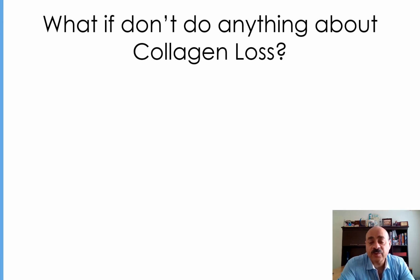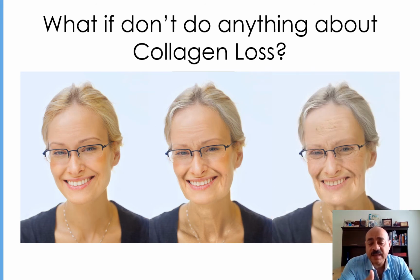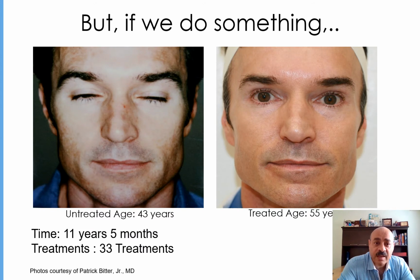So what if you don't do anything about collagen loss? We age, and with aging we have all the manifestations of skin aging, like skin laxity, large pores, wrinkles, pigmentation, photo damage, and so on. So if we don't do anything, then we are going to go through that path, and we are going to have aging. And this was the norm. This was the case 15, 20 years ago, where there was nothing being done to prevent or to stop the aging. So can we do something about it?